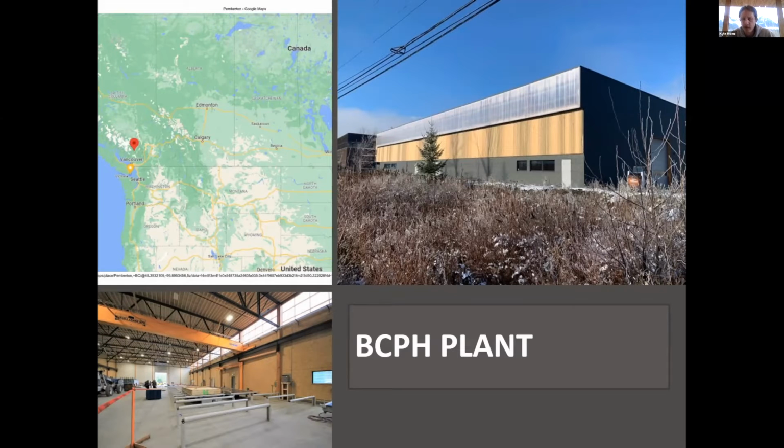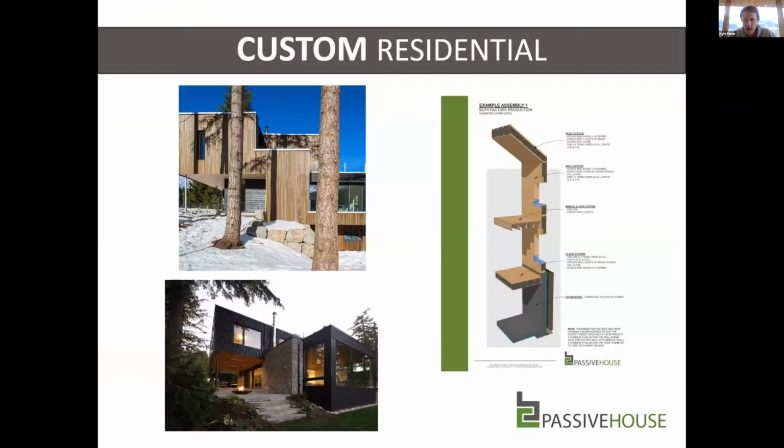BC Passive House is a fully integrated shop, working with clients at the start through shop drawings, framing, and then doing our own installations on site. We've recently done an expansion, so pretty small compared to some of the previous presenters, but we're now at 40,000 square feet. Our main additions recently have been a CNC machine, a Hundegger K2i, and a framing line from Sukup, which has sped up our panelization process quite significantly.